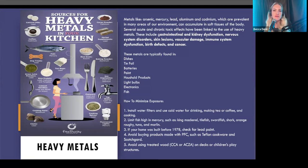So there are metals typically found in dishes, tinfoil, batteries, paint, household products, light bulbs, electronics, fish. Ways that we can minimize our exposure are to install water filters and use cold water for drinking. When you're making tea or coffee and cooking, the water is going to be heated. Utilizing those water filters will really help filter out any of those metals that you're experiencing in the kitchen, or really just any toxins in general.